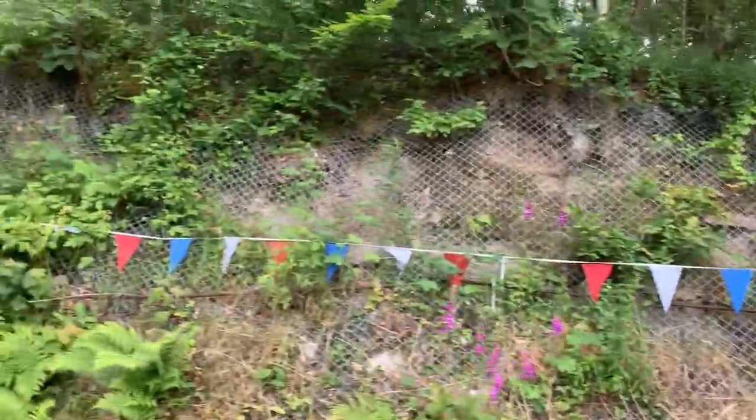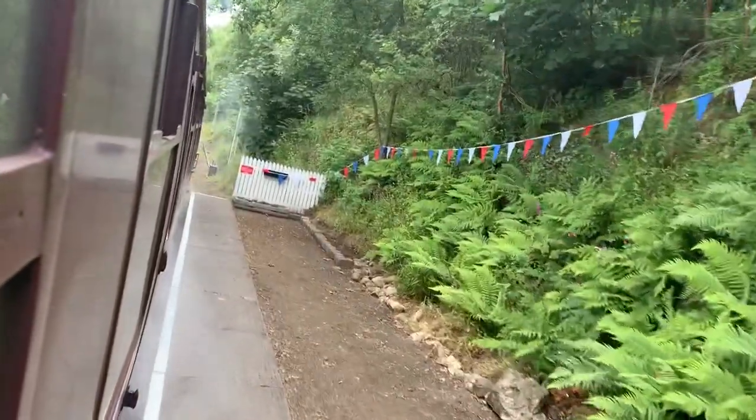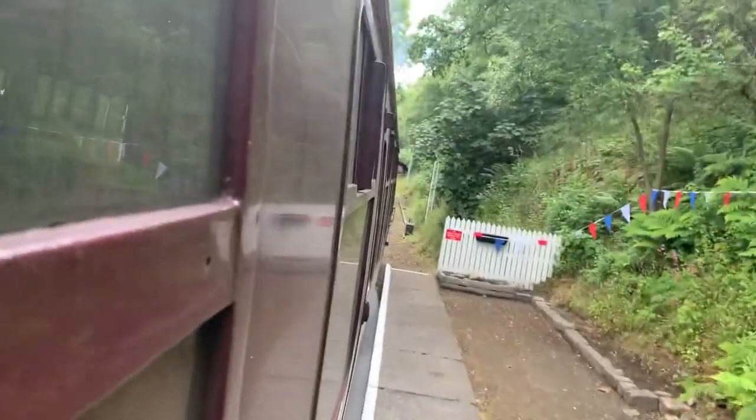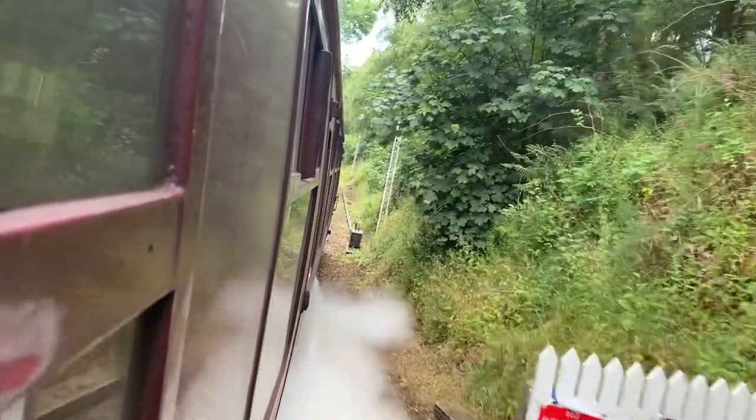After a brief stop at Birkhill Station, number 19 continues the rest of the way of his journey with the westward bound excursion from Bo'ness to Manuel Junction.